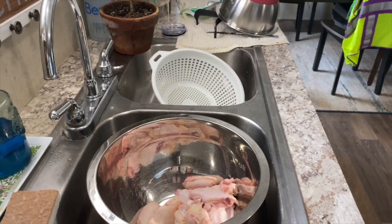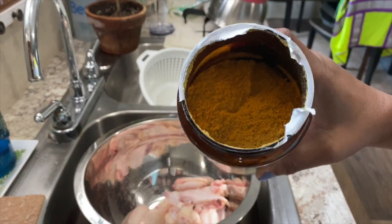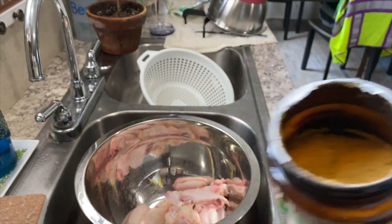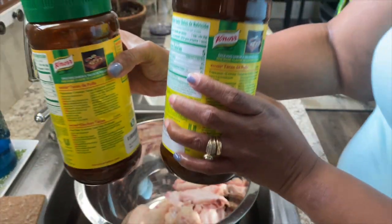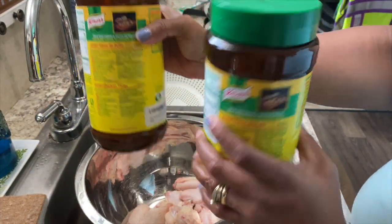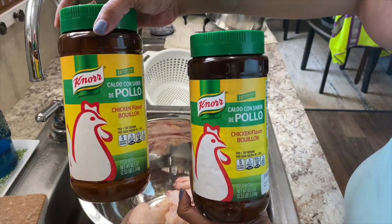I think I paid $19 for it. So that's what it looks like. It's just seasoning. It's yellow. And the $19, I got it on Amazon. This is a 2.5 pound container. And for 19 bucks, I got both of them. I'm not even showing you the name, made by Noor. I got both of them.